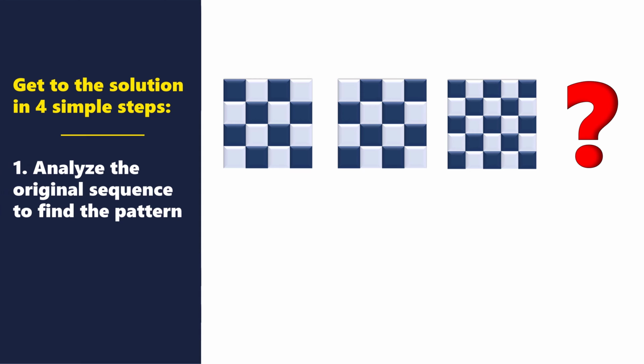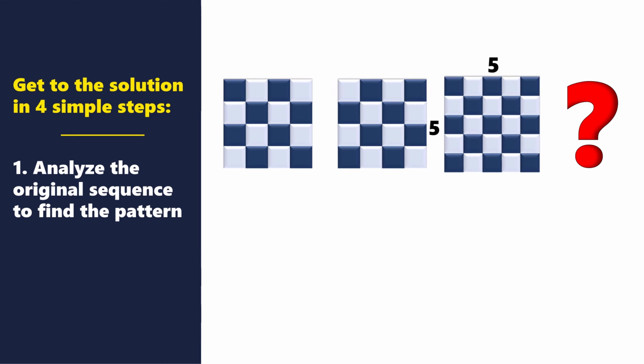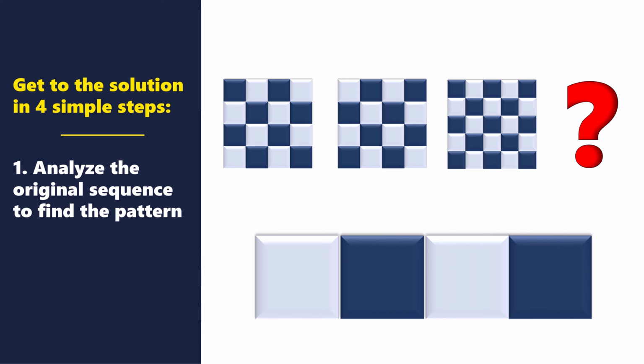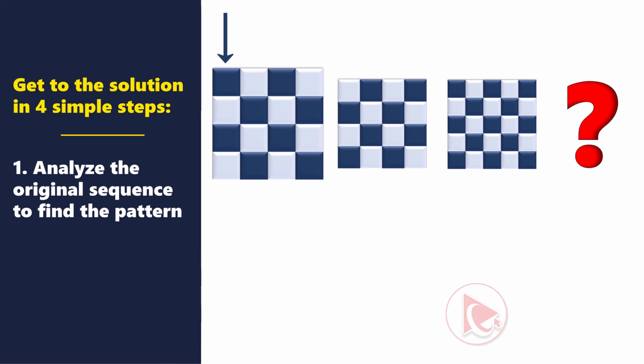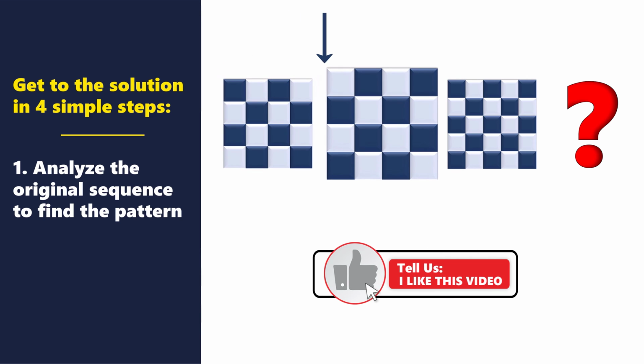In step 1, we need to analyze the original sequence of squares to find the pattern. Let's take a close look at what we have. Even though all objects are squares, the 2 squares are 4 by 4, and the third square is 5 by 5. We also can see that all shapes have alternating colors. But you can see that the first shape starts with the darker square in the upper left corner, and the second square starts with the lighter square in the upper left corner.